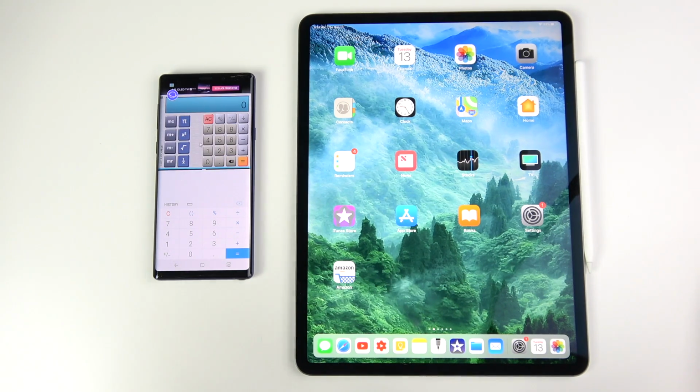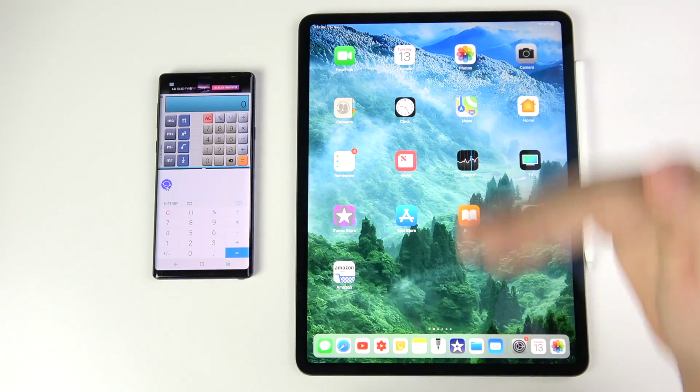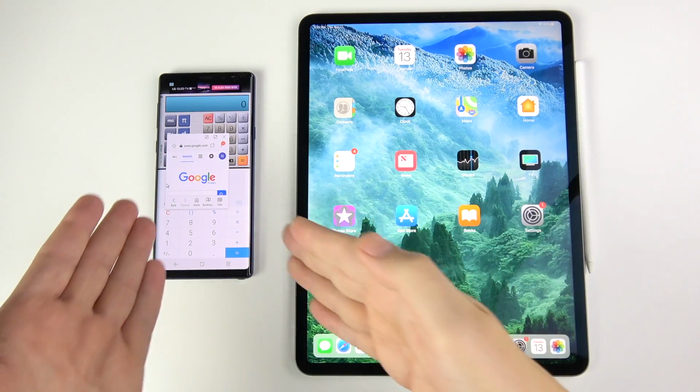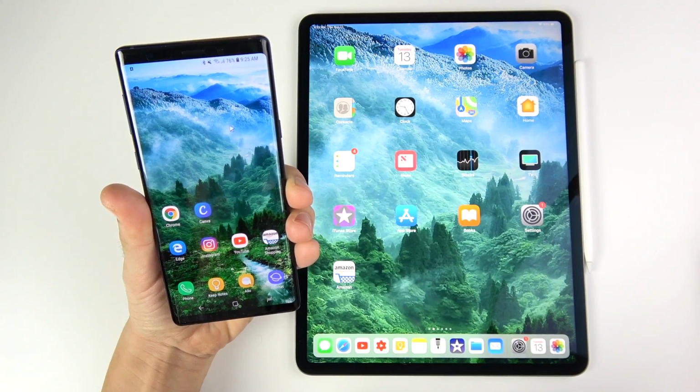So this phone can do some true multitasking, way closer to a computer or a laptop than this one can, with its just kind of 2 split screens on one screen at a time. You could have 2 side by side, which can be enough for most people. But if you really want that precise control, the Note 9 is still better at multitasking than the iPad Pro.